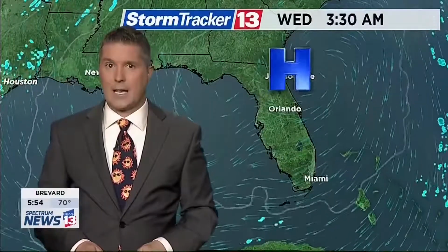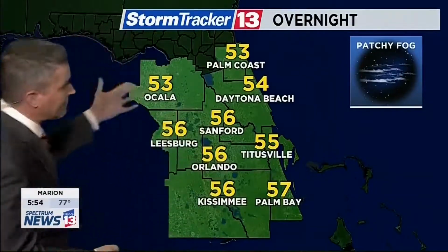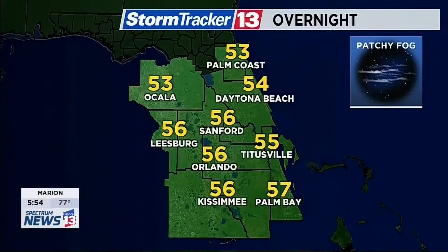Now tonight, what we're going to be looking at is a mainly clear sky. That clear and starry sky, and a lighter wind could allow some patchy areas of fog to develop for the morning commute. We burn that off quickly. Of course, if there are some visibility issues, Maureen McCann will be in tomorrow morning to take you through the visibility, and we'll be talking about afternoon sunshine helping to warm us back up. Overnight, patchy fog late, temperatures well into the 50s.